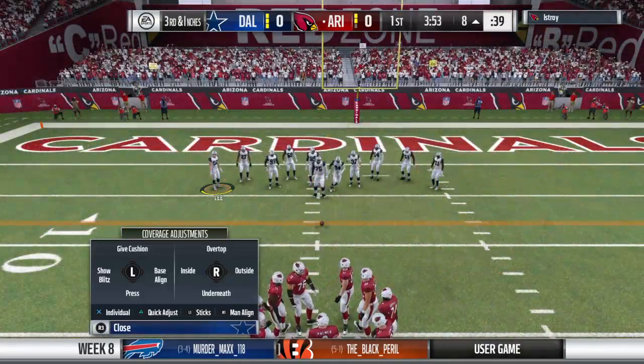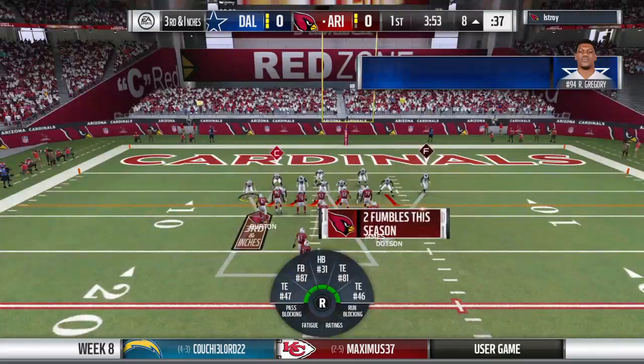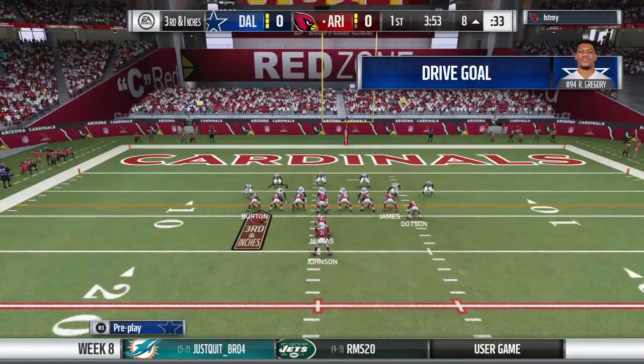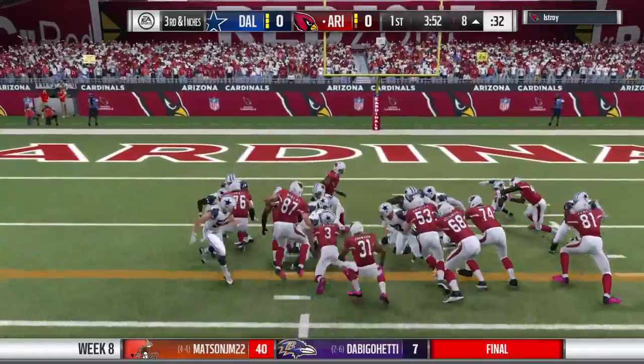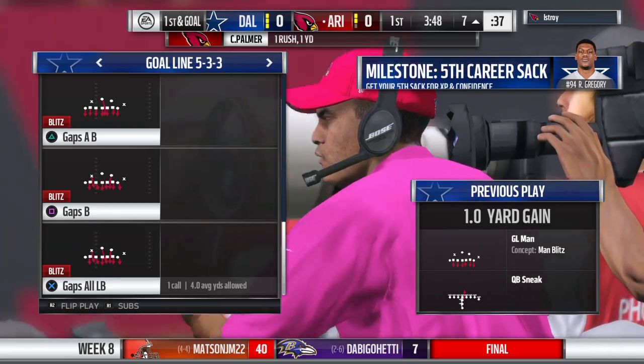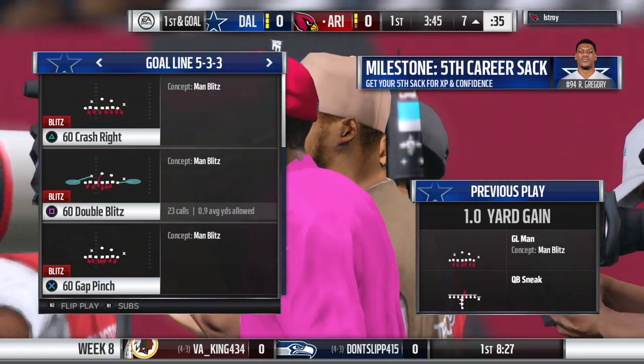Play number 7 coming on this drive. It's 3rd and inches. They run the sneak. Palmer. Just a gain of a yard, but it's going to set him up with a 1st and goal. I don't know about you, but I like this call.